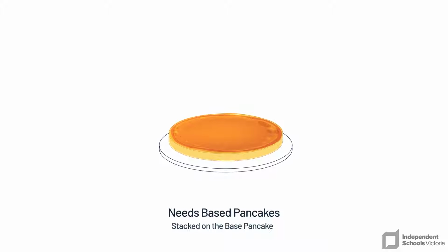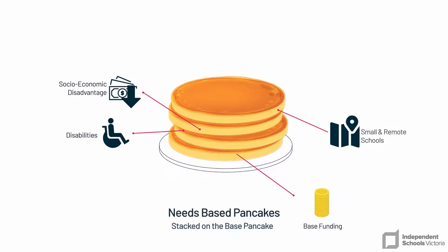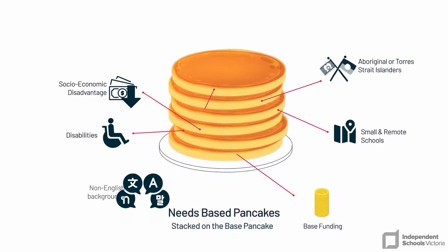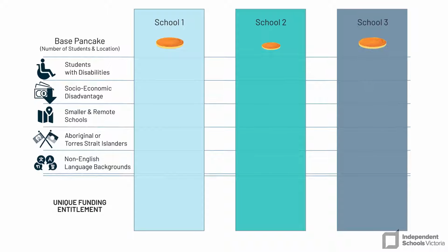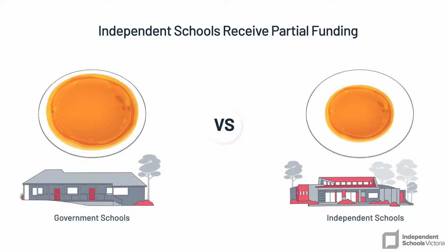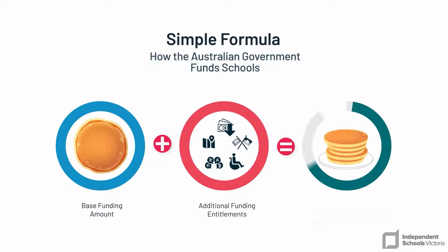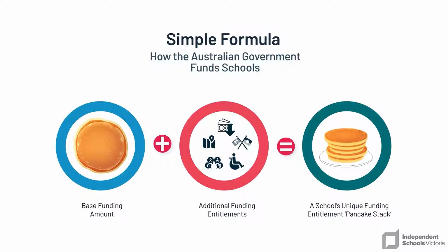Other needs-based pancakes, expressed as percentages of the SRS, are then stacked on top of the base funding. These are for students with disabilities, socio-economic disadvantage, smaller and remote schools, Aboriginal or Torres Strait Islanders, and students with non-English language backgrounds. The size and how many are on a stack differ for each school, depending on the information the Australian government has about their students. Government schools are entitled to full base funding to achieve their SRS, while independent schools are only entitled to receive partial base funding. This simple formula summarises what we have talked about so far to help you remember how the Australian government funds schools.